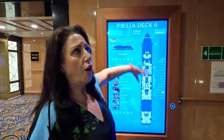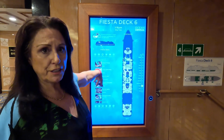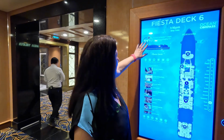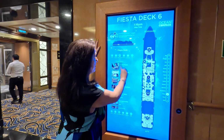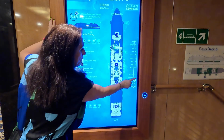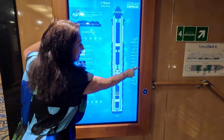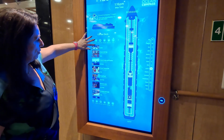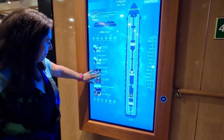This is fabulous theatre. All around the ship, especially by the lifts and the staircases, are these very smart interactive boards to tell you where you are and where you should be going. These are touch screens, so you'll see here, this is where we are on the Fiesta deck 5, but I can take any of these decks and it'll take me to them and it'll show me what's on. Look at this, absolutely amazing.